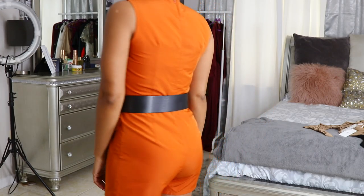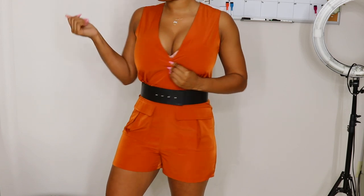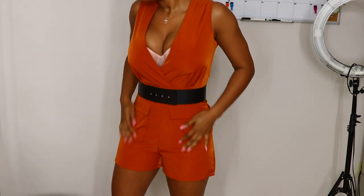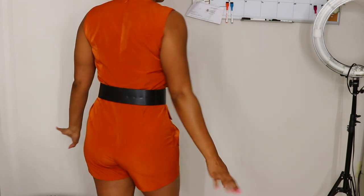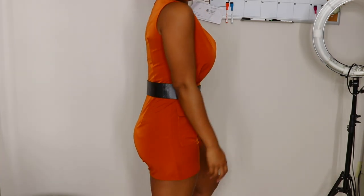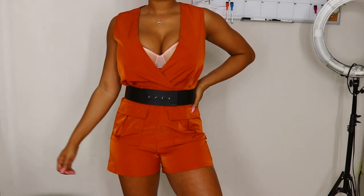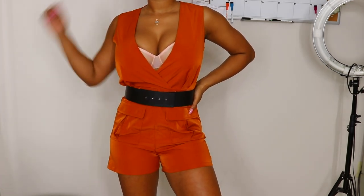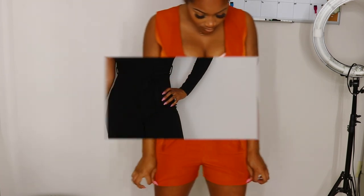material. There's no stretch to this whatsoever, and as you can see, I'm having some problems with the top being more open than I assumed that it would be as well. So with this outfit, I would definitely have to make sure that I have a couple safety pins on deck, just to make sure that there are no malfunctions going on when I wear this outfit.